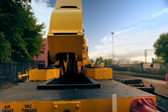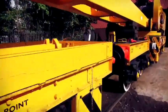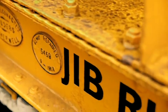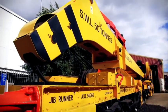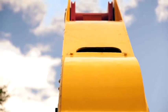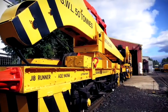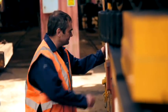This operational giant weighs in at a staggering 120 tons, measures 26 meters long, and is capable of lifting loads of up to 50 tons. This heavyweight machine is the ultimate Swiss Army knife for railway tracks. It was built in 1940 for the railway. It was on the main line for about 65 years.